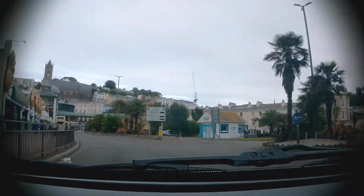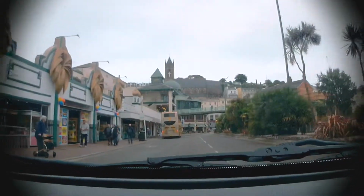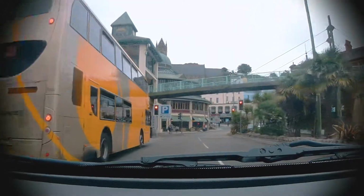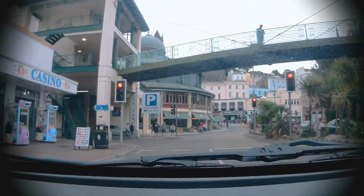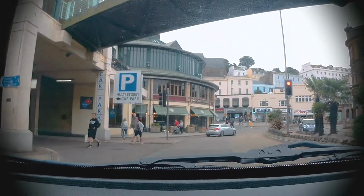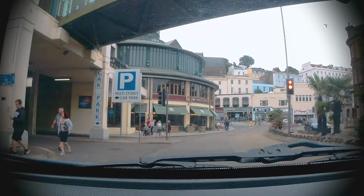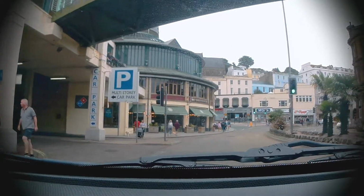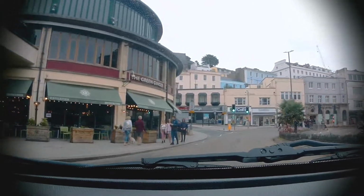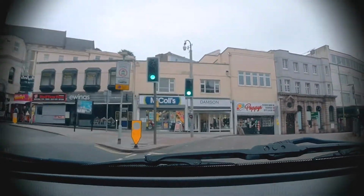Okay, and now I'll be passing Torquay Arcades, which my dad and family lived above, and my granddad ran the arcade back in the 1980s. So passing Fleet Walk shopping centre here on the left hand side, where the car park is used to be two of Torquay's oldest streets, Swan Street and George Street, old Victorian streets.